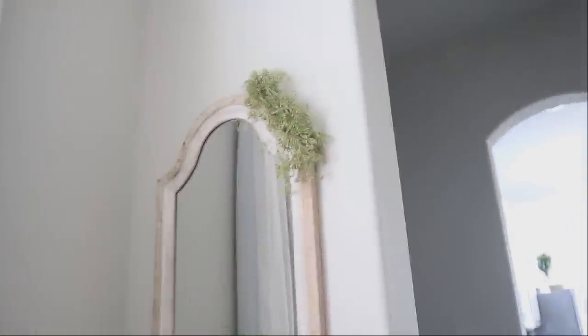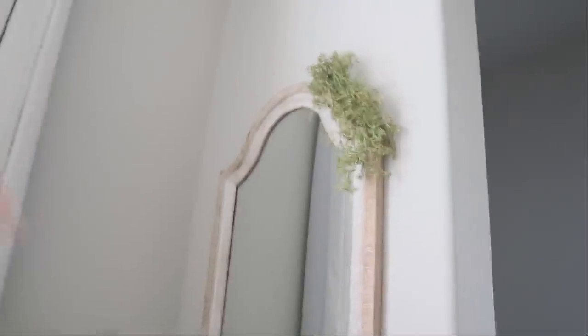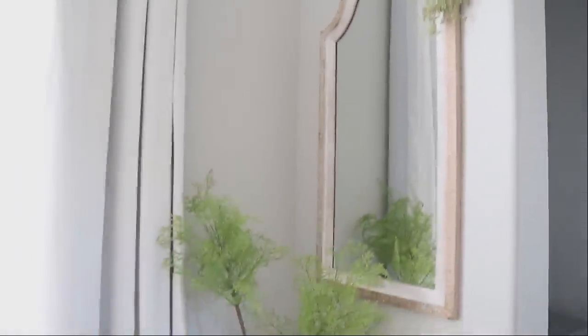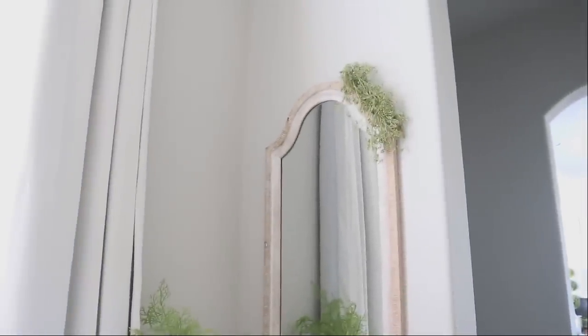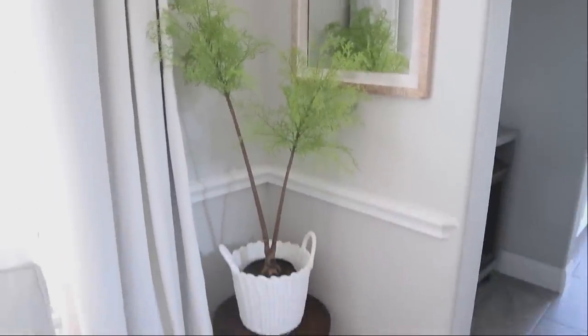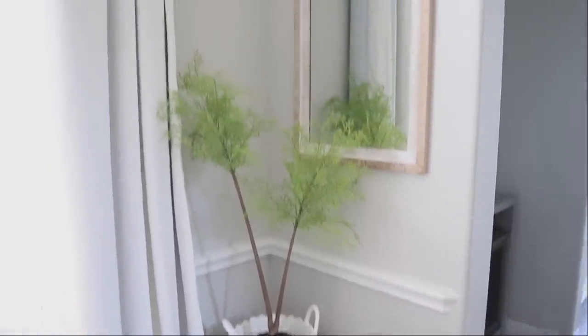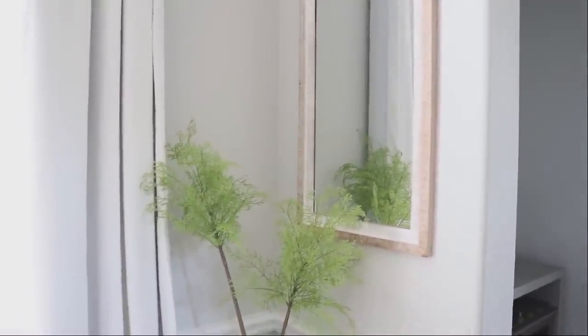And then you can see here, I added a little bit of green to this edge, just to balance and pull some green up here, because without it, I just thought that it wasn't a fully complete space. And adding that little piece just really elevated it and took it to a whole different level for me. So very simple, but yet really beautiful. And you can see it looks like there's more green going on because of the reflection from the mirror.